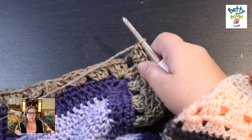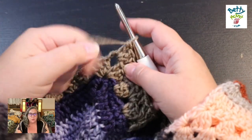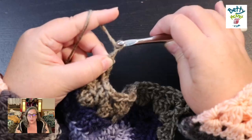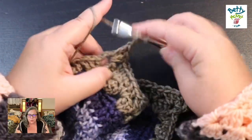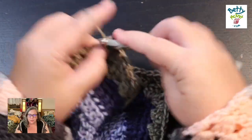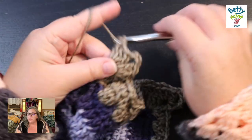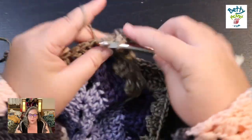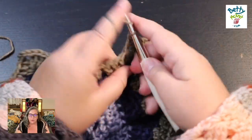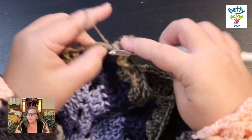Yeah, the way that I wrote this pattern is it's more of a recipe than an actual pattern. So it directs you to continue making the hexagon, grow the hexagon until you have the sleeve that you want, and then add width to the back. You can add length to the bottom, and you can add to the front.